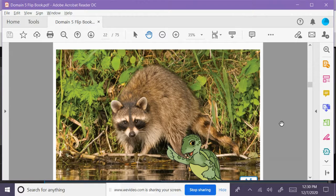There is the masked raccoon crouching in the grass by the pond's edge. The word crouching means to bend down. The raccoon takes a long drink of water, then stays very still and waits for a fish to swim by. Maybe if it waits patiently, it will catch a fish with its sharp claws.